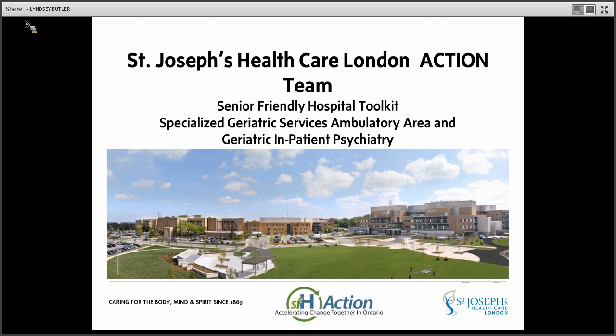For the Senior Friendly Hospitals Action Program, the Specialized Geriatric Services Ambulatory Team at St. Joseph's Healthcare London had a desire to enhance the patient experience within their ambulatory area. When reviewing the literature for best practices related to Senior Friendly, the team quickly discovered any comprehensive environmental audit available was largely intended for the inpatient physical health setting. Identifying this gap, the team began to compile best practices for ambulatory settings.